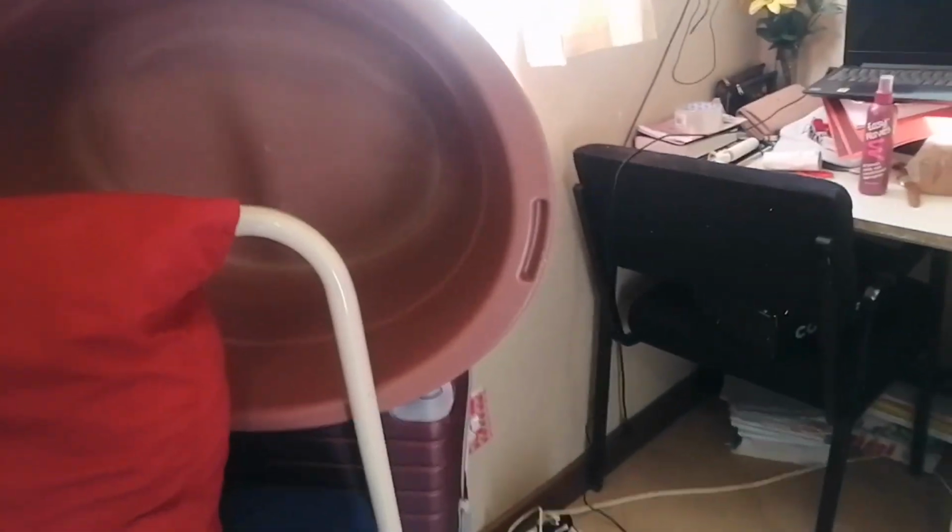So guys, this is not how my room looks on a normal basis. Currently it's like this because I'm packing and stuff. You see, I put the basin behind the bed and stuff like that. So this room tour is so messy. It doesn't look so nice. I don't want to lie to you guys, it doesn't look so good.